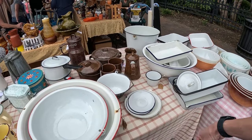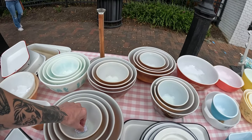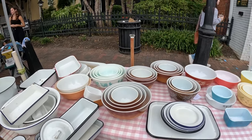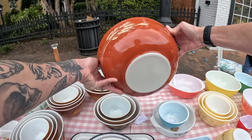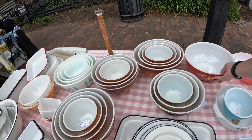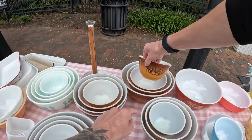Yeah, thanks. 28 on this one. Lots of Pyrex. Yeah. Sweet Pyrex. That's what, like in that one down there. 25. $100 for this Pyrex set. Four bowls.